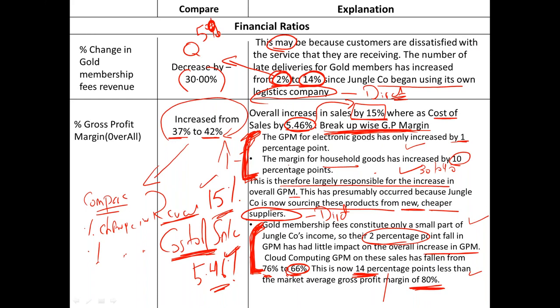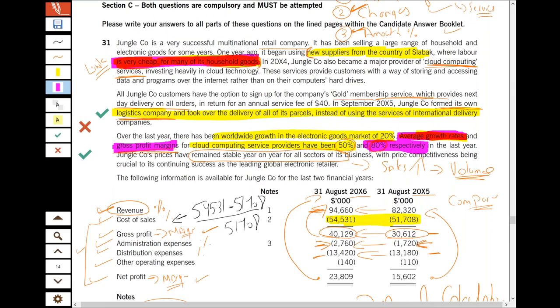Now, the remaining few, let's quickly discuss. Percentage change in administration cost. The remaining 8 for revenue, 5 for gross profit makes 13. So the remaining 7 marks are for what I'm discussing right now. So let's quickly wind this up. Percentage change in administration costs increased by 60% compared to last year. Why has admin cost increased? Let's find the reason why the administration cost has increased.